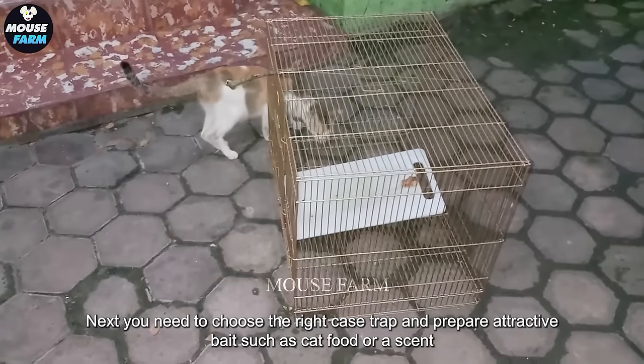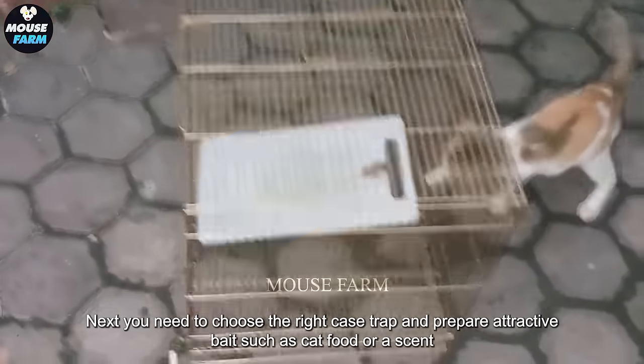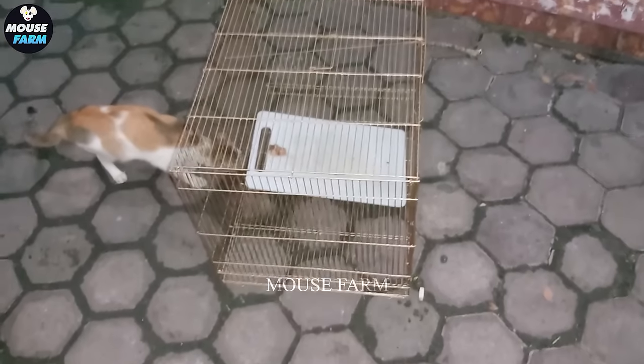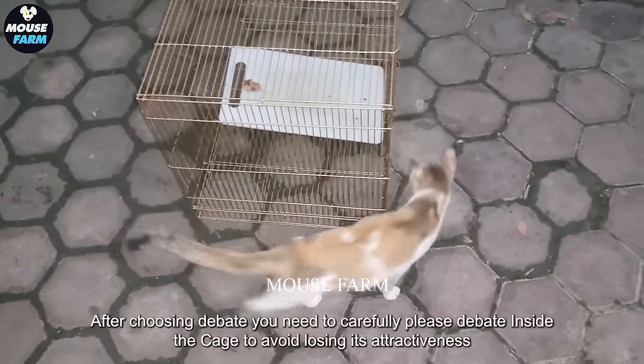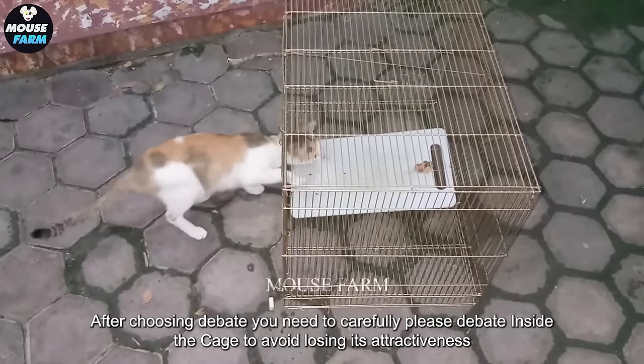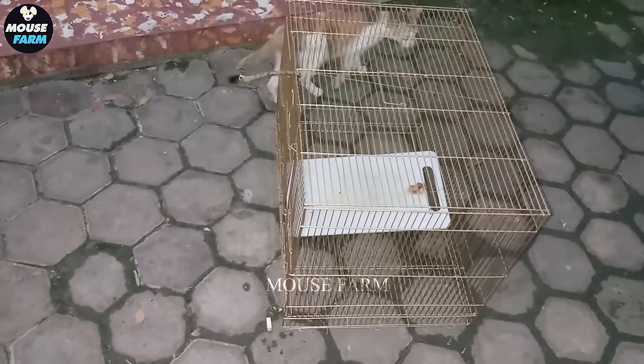Next, you need to choose the right cage trap and prepare attractive bait such as cat food or a scent that they like. After choosing the bait, you need to carefully place the bait inside the cage to avoid losing its attractiveness.